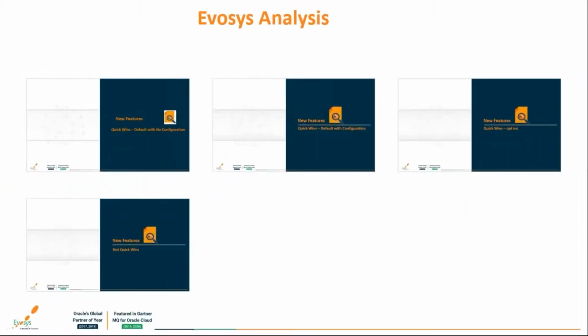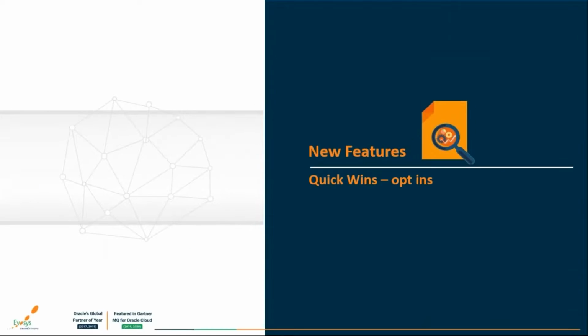Moving to the next one. So these are new features that are quick wins and are opt-ins.